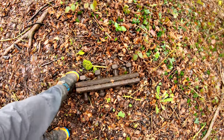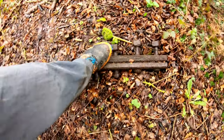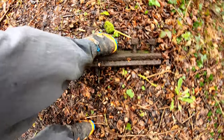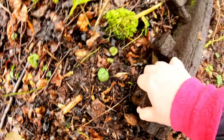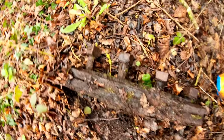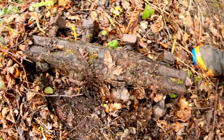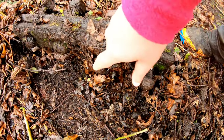Right, seeing this on the side of the path, not sure what it is exactly. I thought from a distance it was fish plates or something. It's really heavy. Is it a telegraph pole perhaps? I don't know. It could be a fish plate. The size of these bolts. Really rusted.